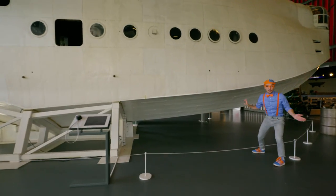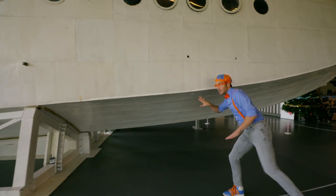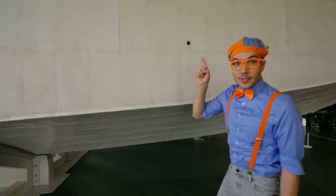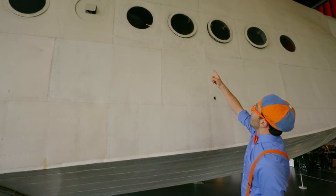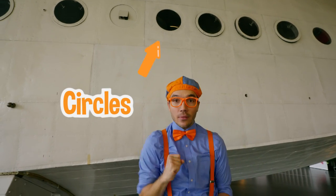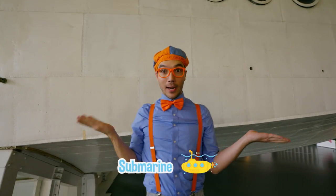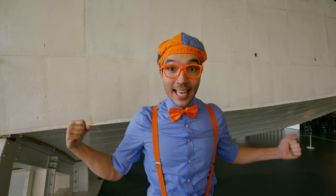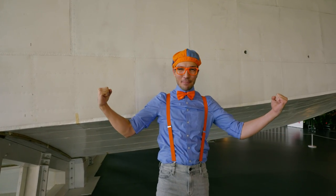Yeah, it's the bottom of the plane. It looks kind of like a boat. And do you notice the windows? Yeah, the windows are circles. And maybe you've seen those on a boat or a submarine before. Do you know why that is? That's because this is a seaplane.